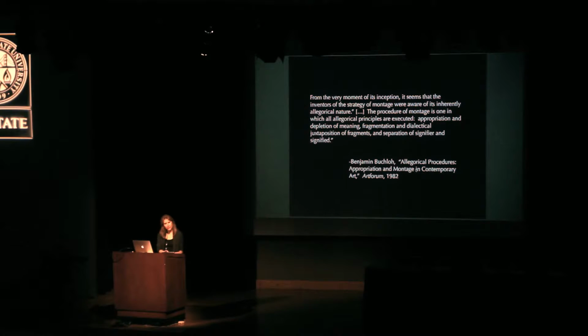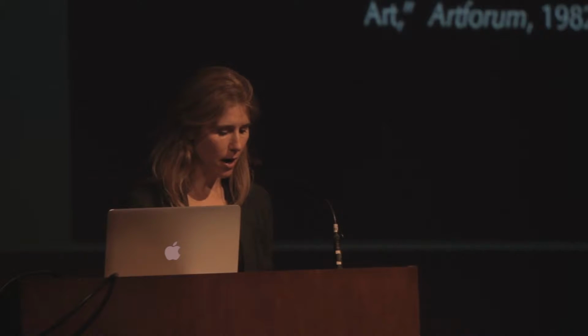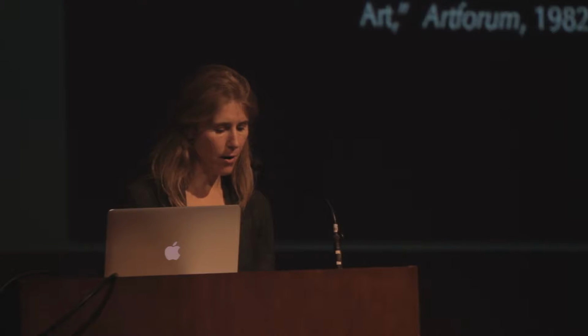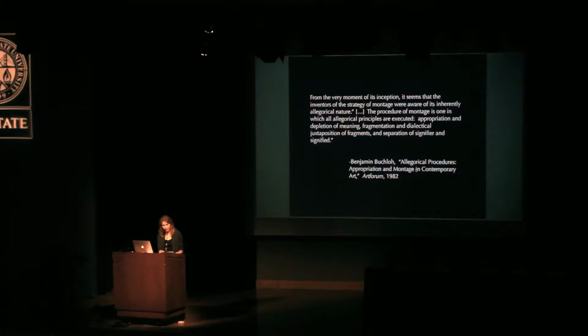And it's in this expanded sense of collage, less as a specific medium or set of materials than as a mode of representation or a signifying practice, that I was really interested in exploring in this exhibition. I was interested in the question, how does collage produce meaning, no matter what materials you're talking about? And one of the most compelling explanations of this is a 1982 article by the art historian Benjamin Buchloh called "Allegorical Procedures: Appropriation and Montage in Contemporary Art." And the title of the exhibition is itself appropriated from this article.